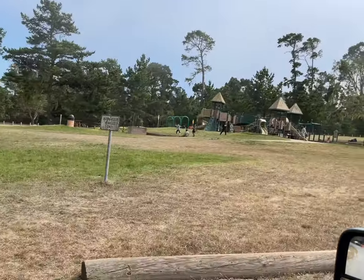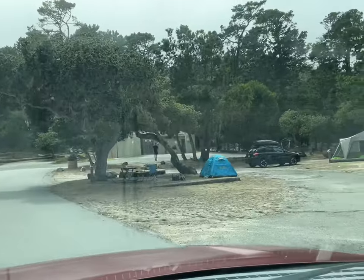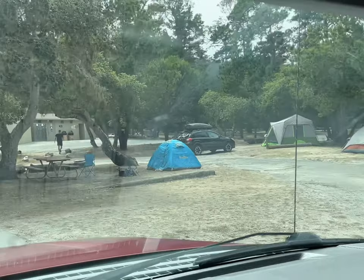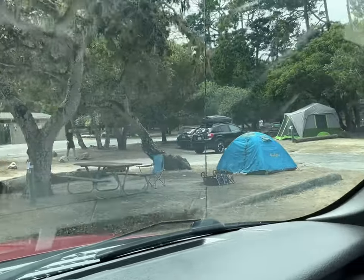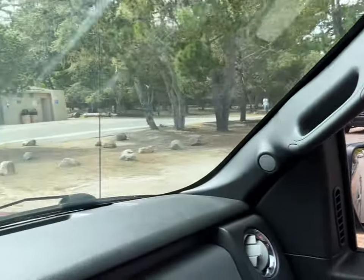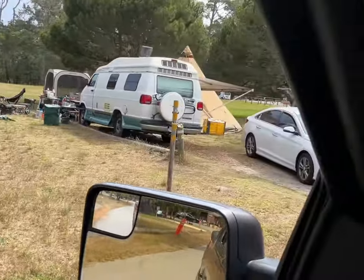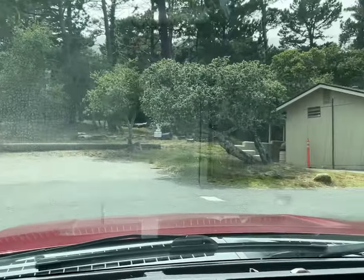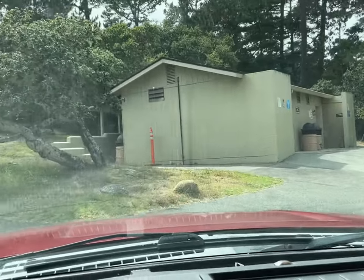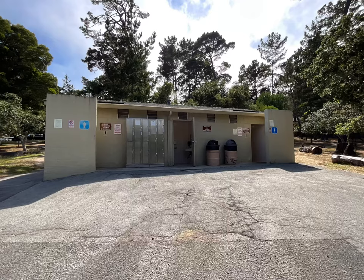There's the playground. There are some sites on the right. It's number 8. Here's the shower and restroom building.